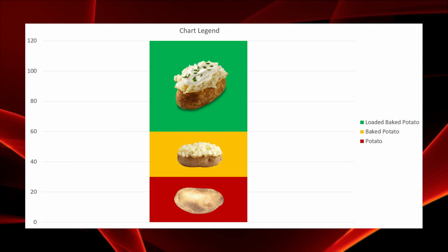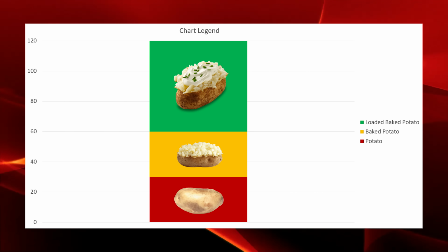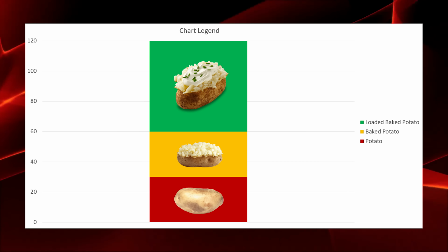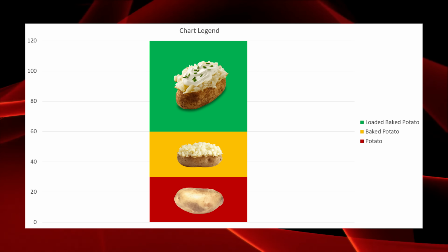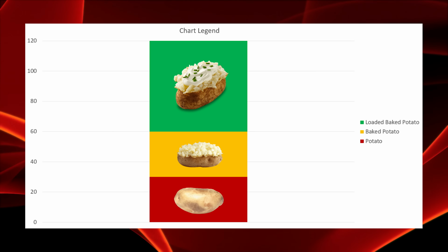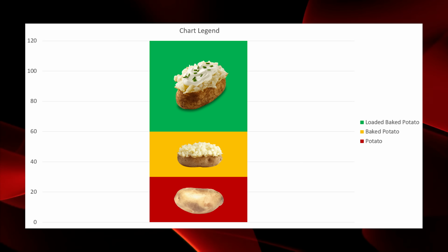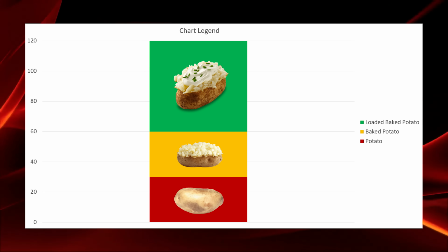For our testing today, we are reverting to the loaded baked potato, and potato graph. For those of you that aren't familiar with this, basically anything over 60 FPS I am fully happy with, and that falls under the loaded baked potato category. Between 60 and 30 FPS is the baked potato category, which is pretty solid, but not the best, and anything under 30 FPS is really unacceptable and is just a potato. So moving on to the benchmarks.